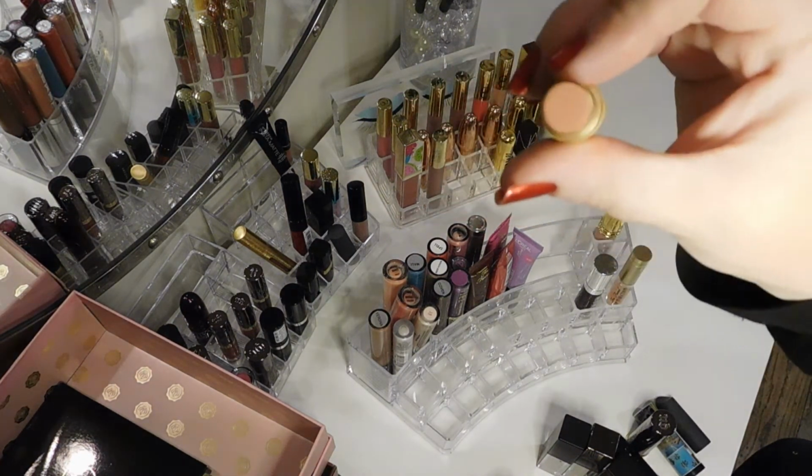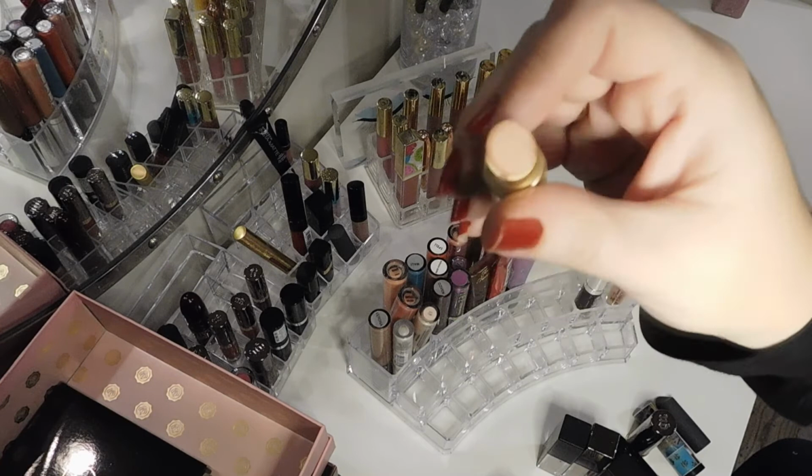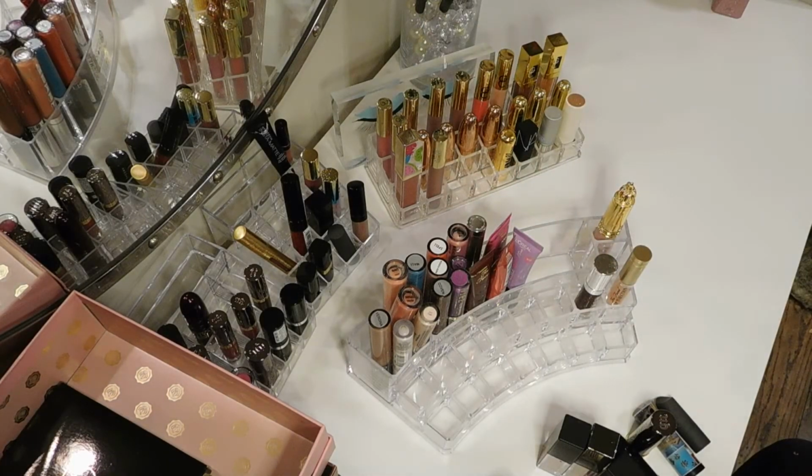And this is the shade Naked Dolly from Too Faced. That is a shade I love from them, but I am going to go ahead and declutter that one just because I have so many lipsticks right now and I don't need it. I think Mom would like that one. And I actually don't think I've used it, and it's kind of sick that I have it.